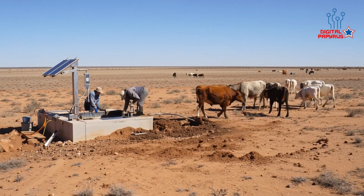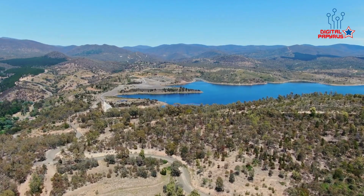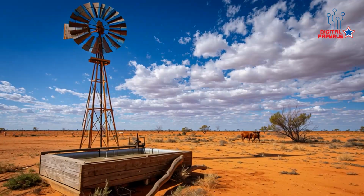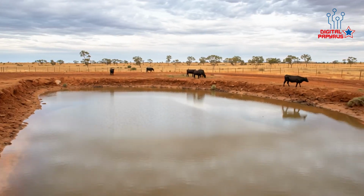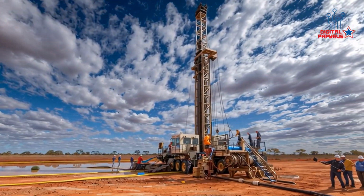To keep cattle healthy, station workers must ensure reliable water sources across these expanses. Water points are life-sustaining oases in each paddock. These include bore-fed troughs, wells with windmills or solar pumps, and a few dams that catch rainwater runoff. The station taps the Great Artesian Basin, an ancient underground aquifer, by drilling bores that often flow to the surface.